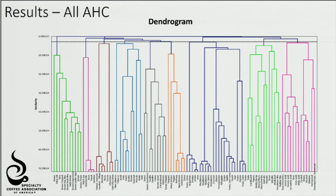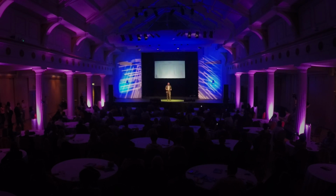So this is the result of a thing called an agglomerative hierarchical clustering exercise, and I can't believe I said it on stage. Thank you. It's walking a tightrope, ladies and gentlemen.